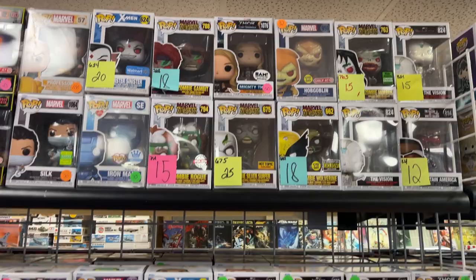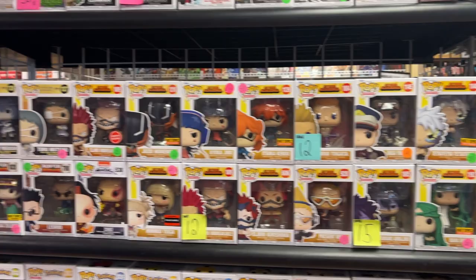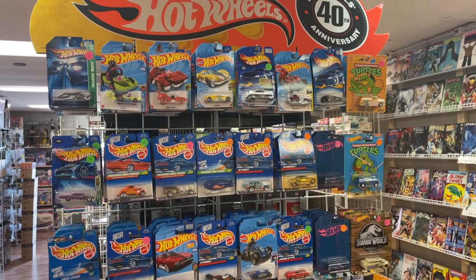All kinds of Marvel. Check out, we got some Turtles, Attack on Titan, My Hero, little Tokyo Ghoul, Pokemon, Dragon Ball Z, all kinds of animated Pops. Got the Unicron, Hot Wheels. Look at all the different Hot Wheels.